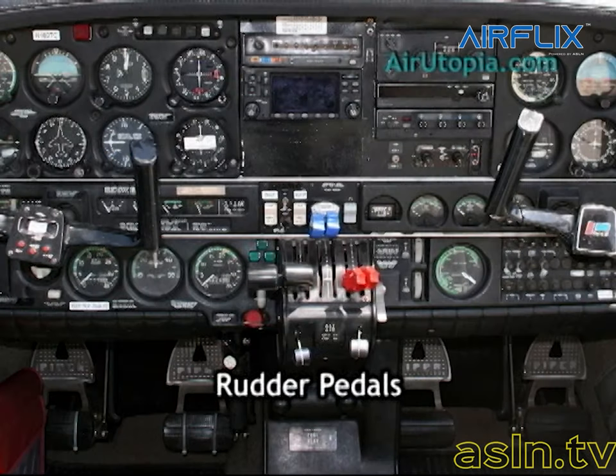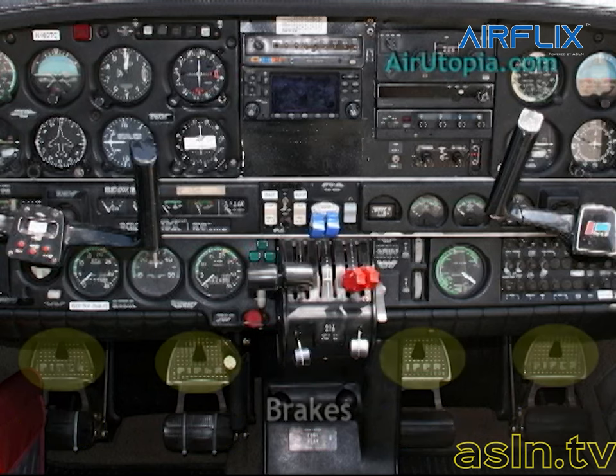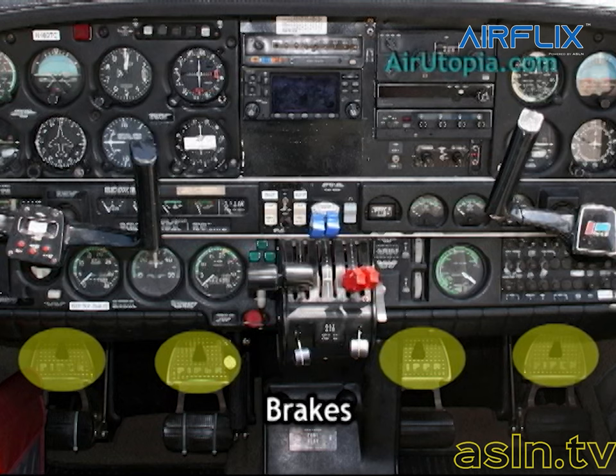We have two rudder pedals on each side for each pilot. The black portion of the rudder pedals actually controls the rudders. The metal plates control the brakes of the airplane. Differential braking can be used. To get the airplane to slow down or stop in a straight line, of course, you press both the brakes at the same time.